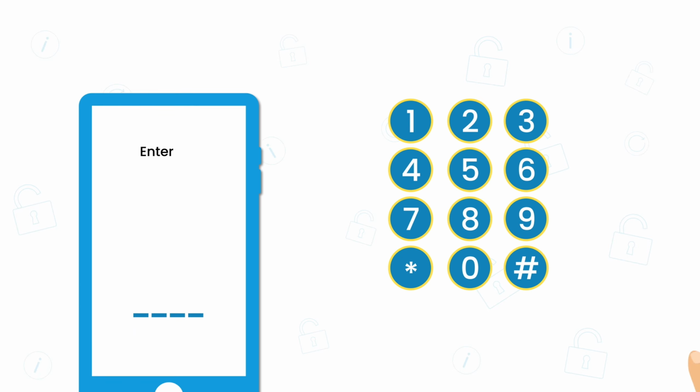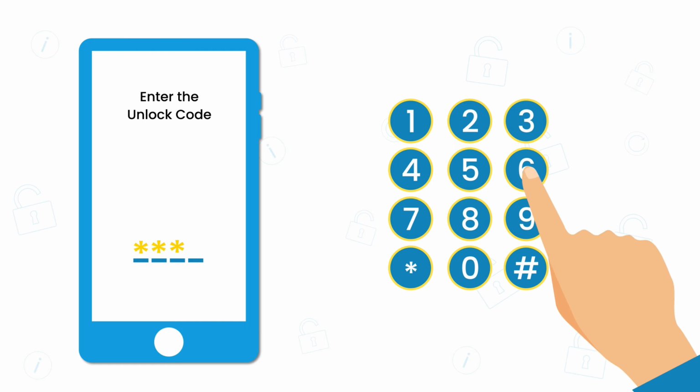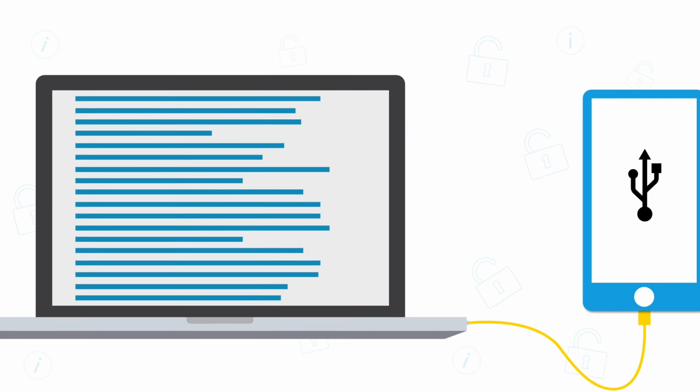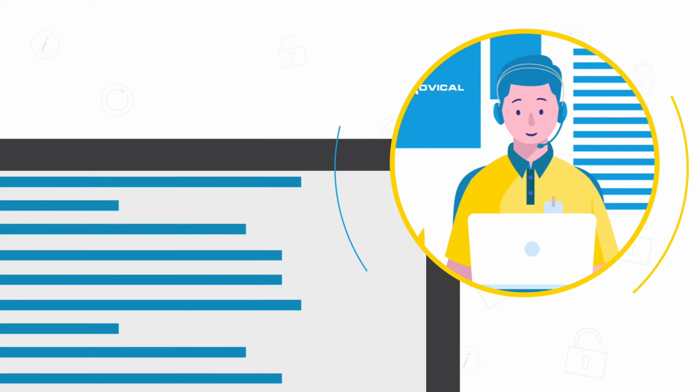Depending on the type of unlock needed, you may simply have to dial a code or open an app. For other types of unlocks, you will need to connect your phone to a computer and run a software program. Our team of technicians can guide you by connecting remotely to your computer if necessary.